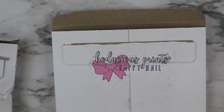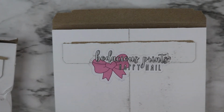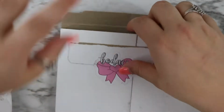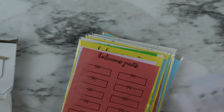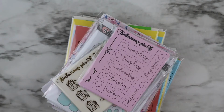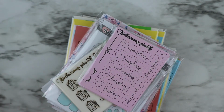But let me just add some tape to this one so it'll stick where I want it. I went ahead and opened these two because you don't really need to see it repeated. But I'm just going to take out my order. I have a lot. This might take a while to get through all of this. So be prepared.